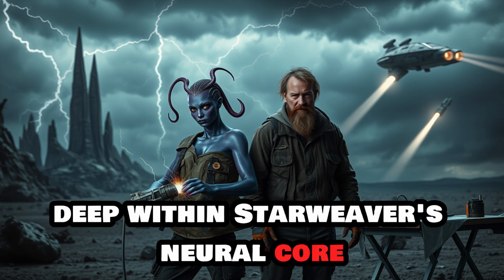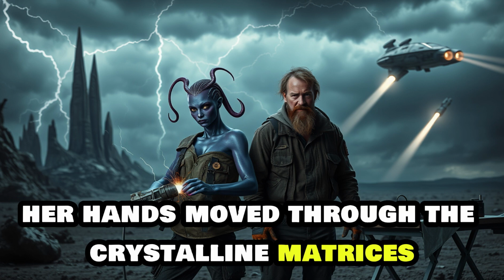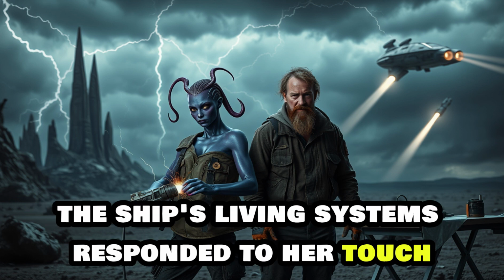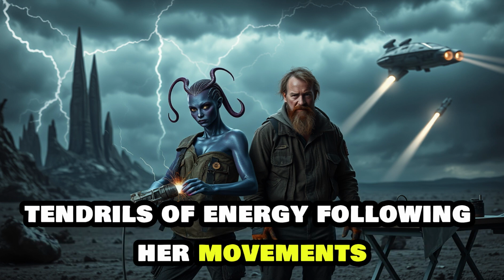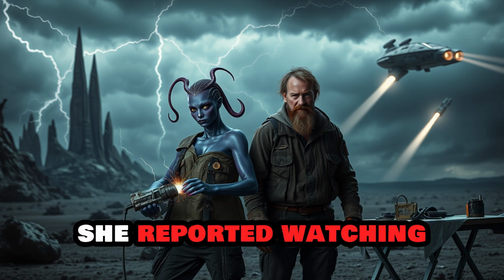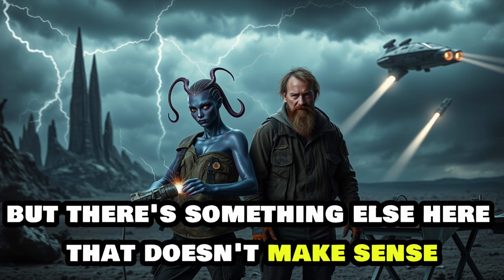Deep within Starweaver's neural core, Sarah worked through her third straight shift. Her hands moved through the crystalline matrices with growing confidence, though each repair required intense concentration. The ship's living systems responded to her touch in ways that still amazed her, tendrils of energy following her movements like curious fingers. "The primary neural pathway is stabilizing," she reported, watching as the damaged crystals slowly regenerated under her guidance. "But there's something else here that doesn't make sense."